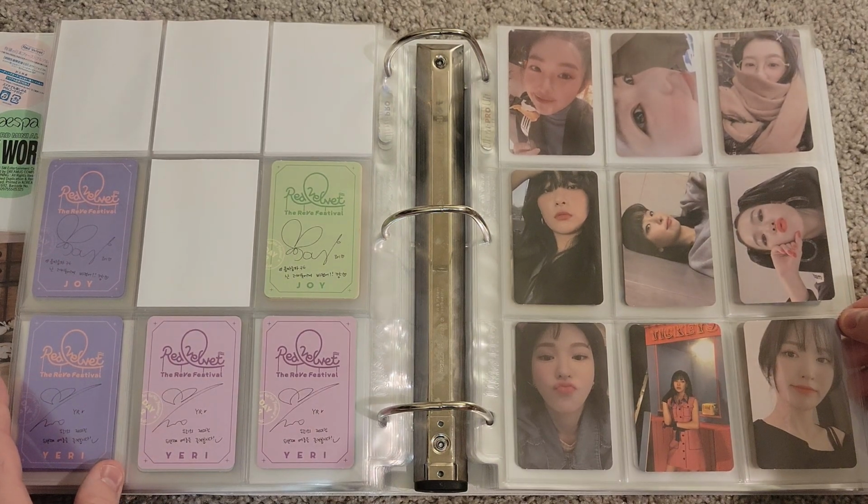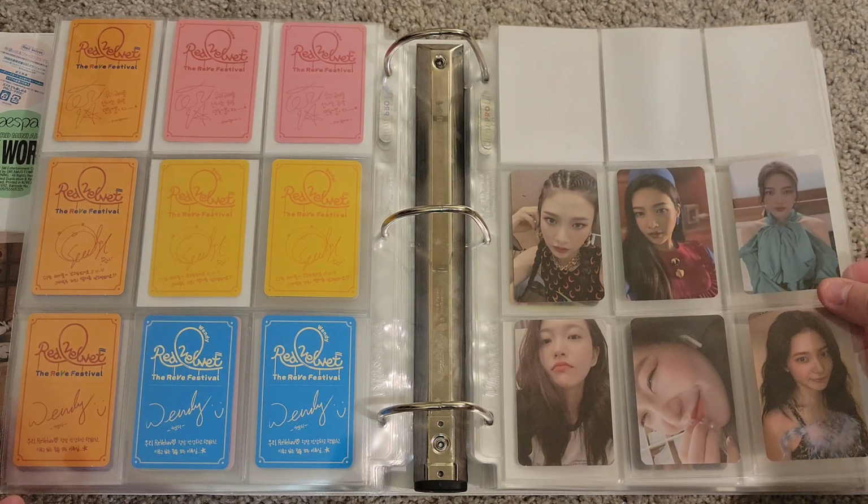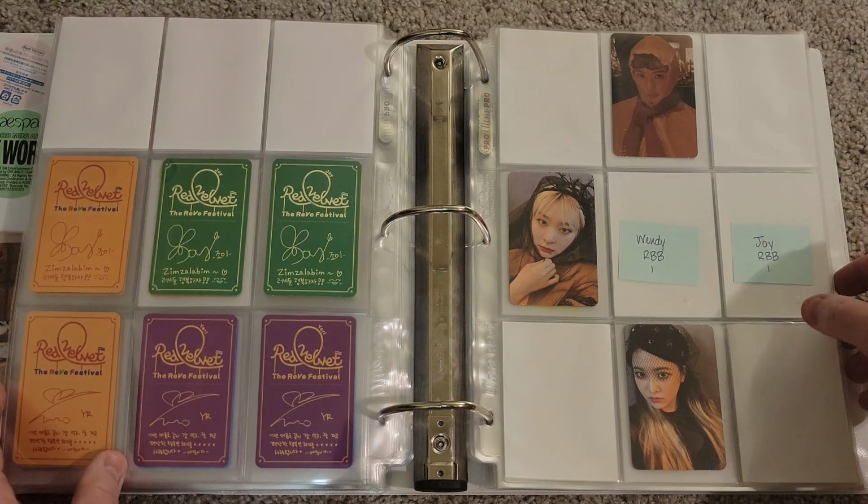So we have Irene, Seulgi, and Wendy right here, and then Joy and Yeri on this second page. So very cool that we got Day 1 fully complete now. Love to see it, love to see it.